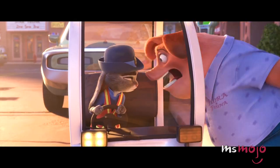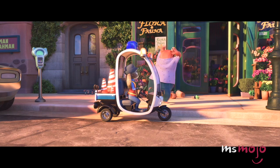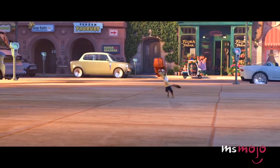He plays a pig at the Flora and Fauna Flower Shop, which is on Duke Weaselton's path of destruction.